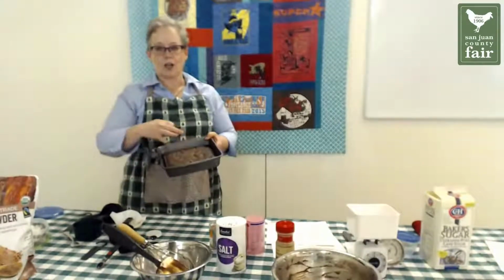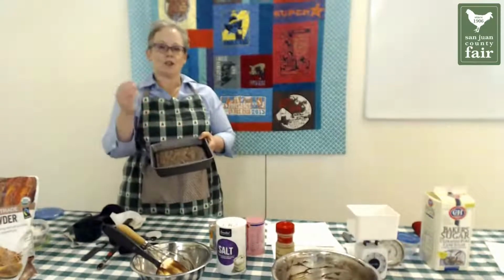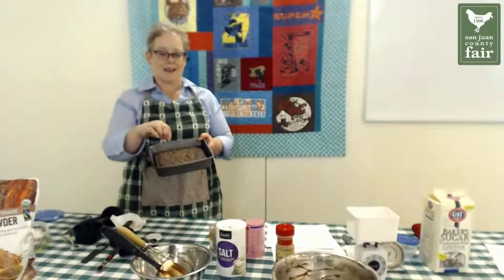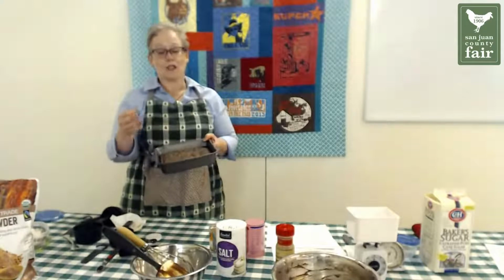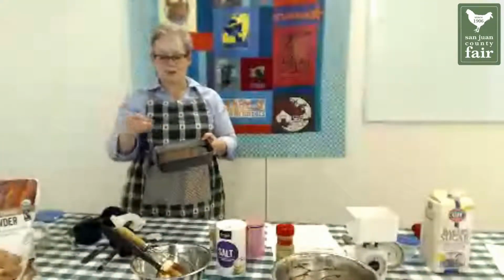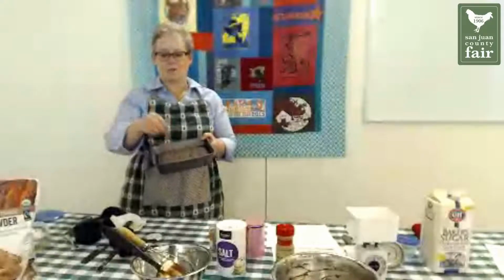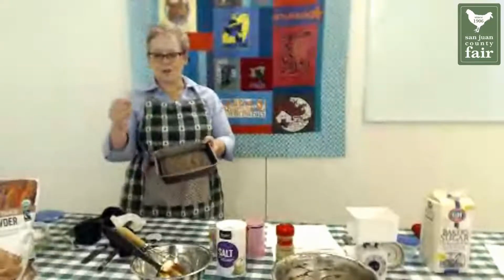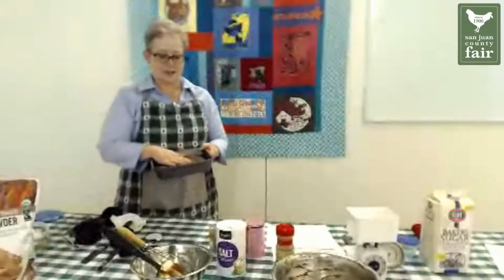If you've got chocolate chips or something in there, make sure that what you're pulling out is the chocolate chip and not the cake. You can tell the difference because there's a creamy feel about chocolate chips, whereas you might have hit a chocolate chip and brought that out on your toothpick. But do make sure that your toothpick comes out clean. That tells you it's done.